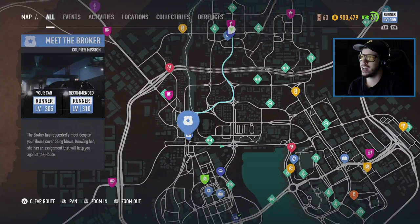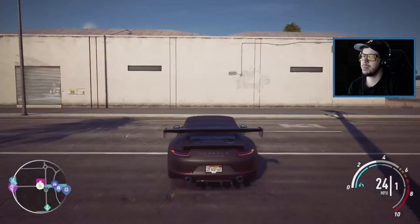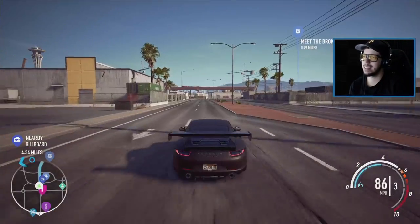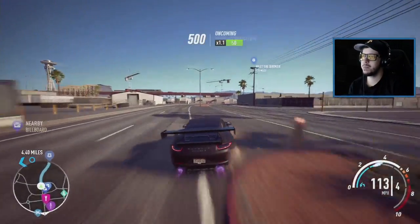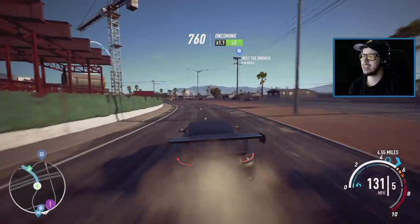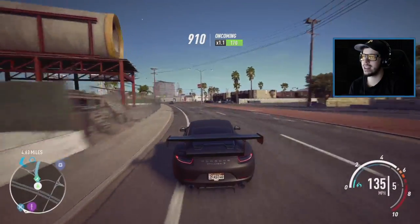Let's go check this mission out. We're still below the recommended, but this is a fast old Porsche now, guys. She boosts. She freaking boosts. The cops should definitely have some difficulty trying to catch up with us in this car.